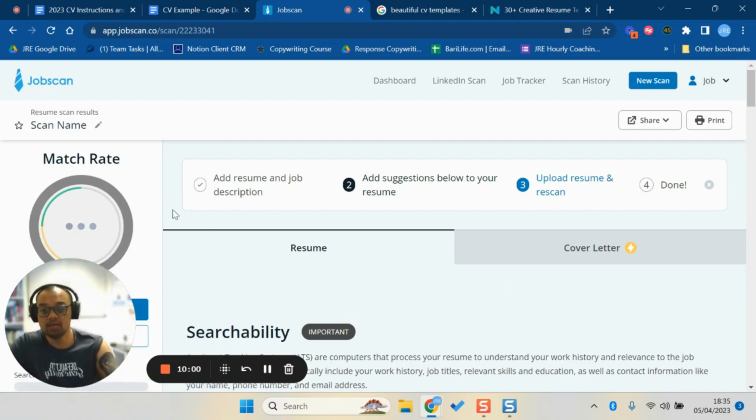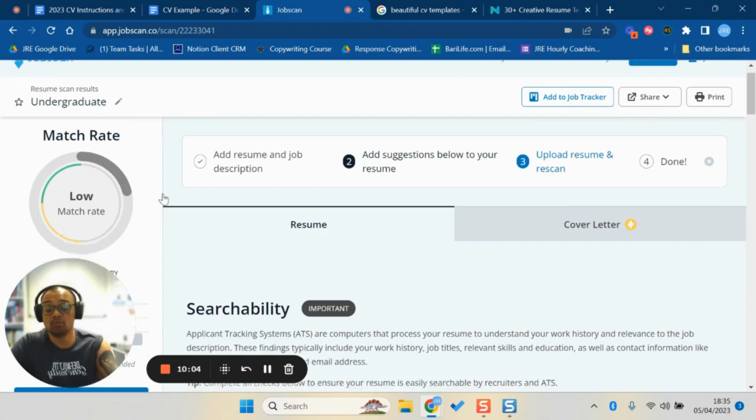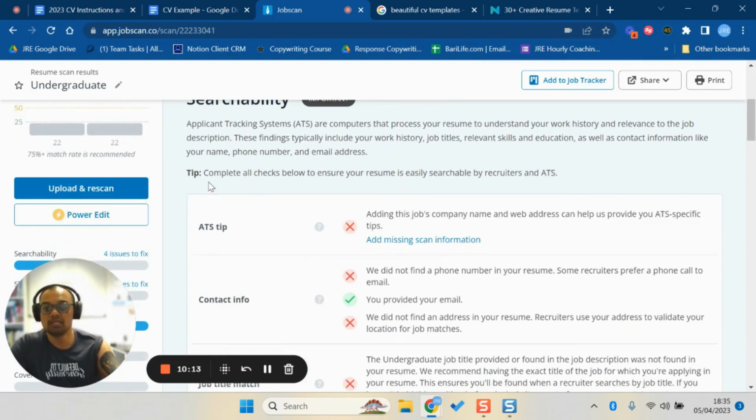So here we go. It's doing its little blub thing, and it's a really low match rate. What does that mean? Well, it means the ATS is going to go, yeah, that person doesn't really match. They're just going to automatically reject this guy. You can see it says a 75% plus match rate is recommended. Personally, 50% plus works just fine. So you can do some really cool stuff in here. We're not too concerned about this.